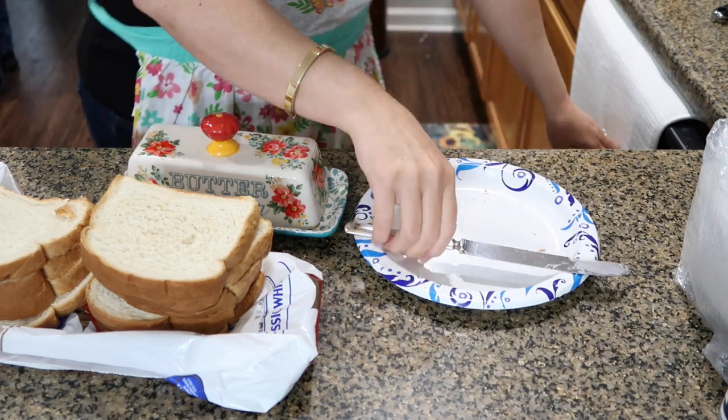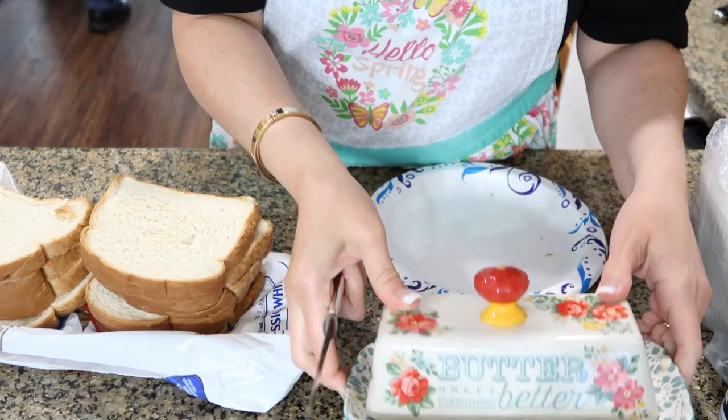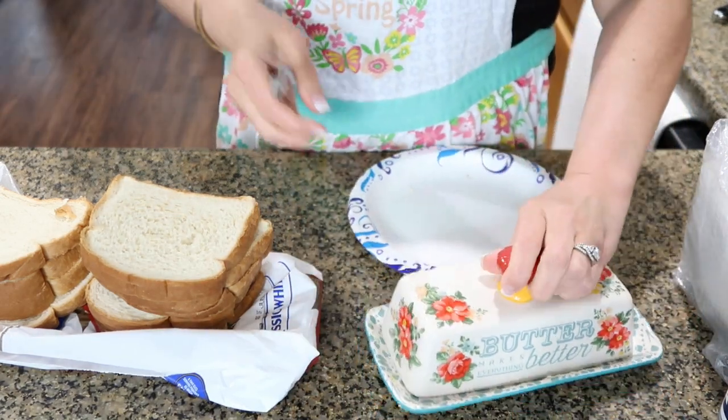Pioneer Woman bowls I have. You have her bowls too? Yeah, the ones that I have in the gravy. You have so many of her things.